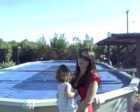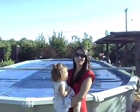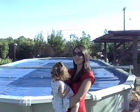But it's awesome. It's so refreshing in the summers. My mom likes to call it a halfway pool, because it's half in the ground and half above ground.